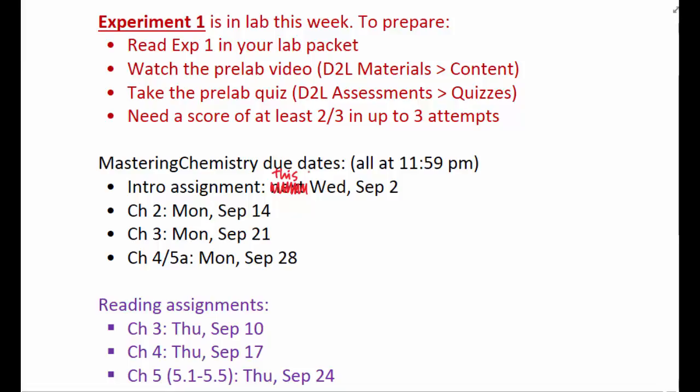Mastering Chemistry was having a couple of issues with access codes and things last Friday that they tell me they've resolved by now. So if you were having trouble before, try it again, but definitely let me know if you're having any kind of issues with any of that. So make sure you finish that intro assignment. You should not have any difficulties with it.